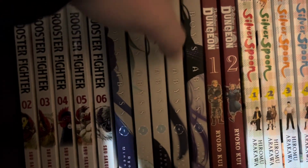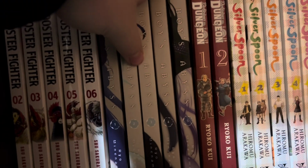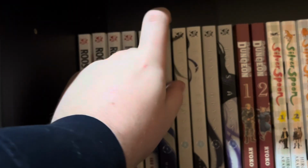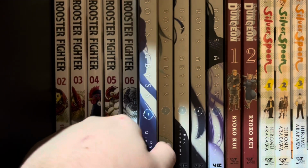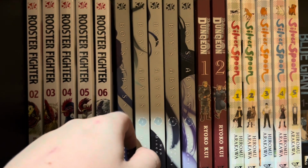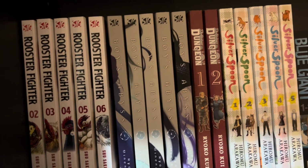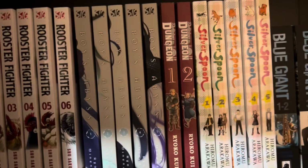It's very good. Next, I got Boys Abyss, volumes 1 through 5. I read all of these. Very good. It's definitely picking up the pace a lot more. It's getting a lot better. I had a big problem with, in the beginning, they kind of glorified suicide, where characters would just talk about suicide so willy-nilly, and it just didn't feel as serious as it should be. I feel like suicide should be treated in media as a last resort. Characters shouldn't just be talking about it on a whim.